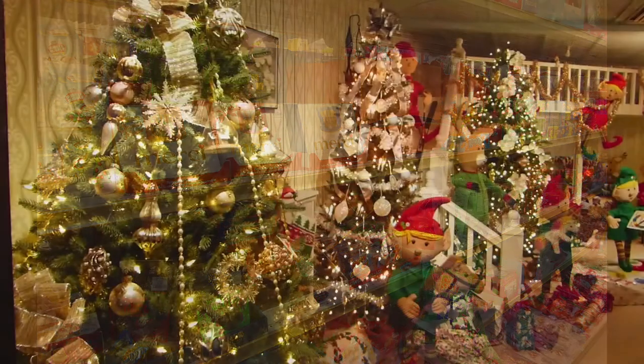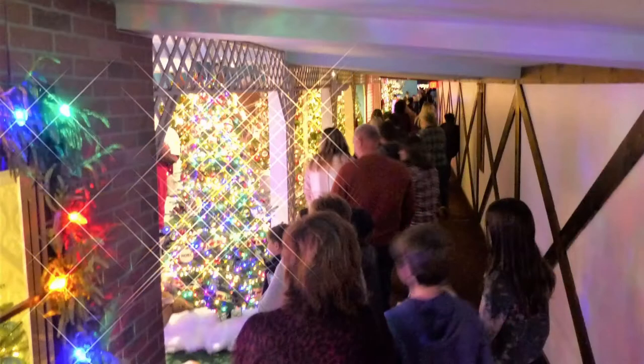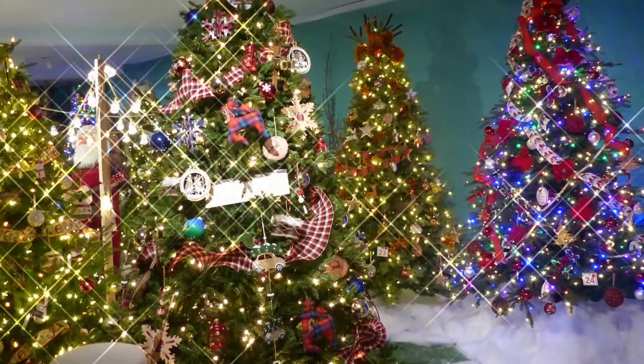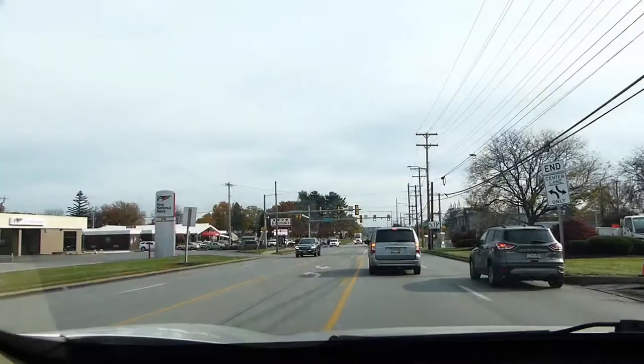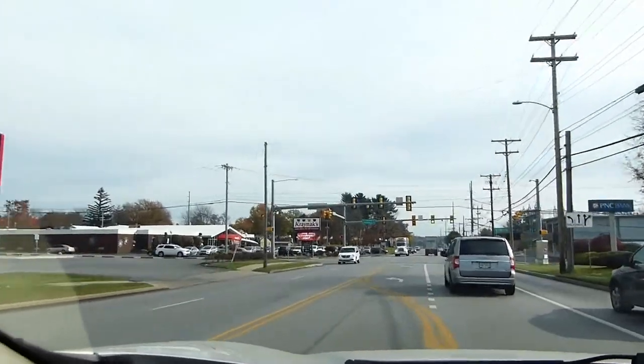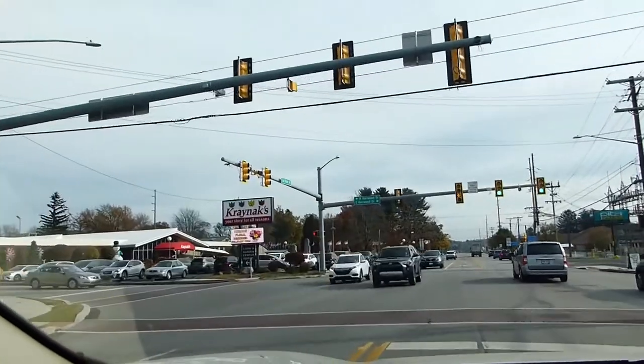But the one thing that sets Kraynaks apart from all others is their outstanding Christmas displays, and especially Santa's Christmasland. That's a 300-foot winding trail through the back of the store, filled floor to ceiling with Christmas trees, lights, decorations, and themed animations that the whole family will absolutely love. So come along with us as we show you around Kraynaks today on this episode of History and Relics.